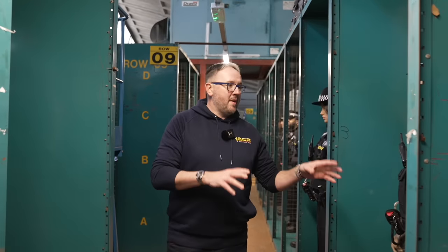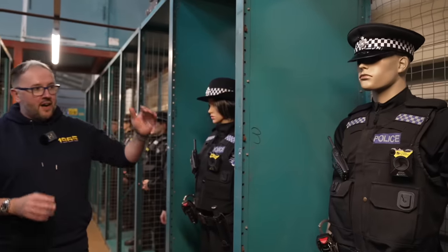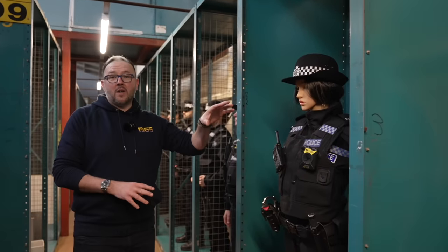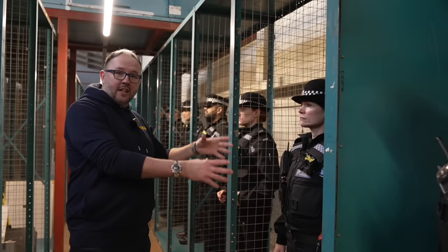So one thing Police Lot are really, really professional at is making police officers look as authentic as possible. They've got all the correct kit, and what they do, they put all the kit on these dummies as well. So what you can do is you can come across and make sure all these dummies are what you need. You can actually lift them off the shelf.